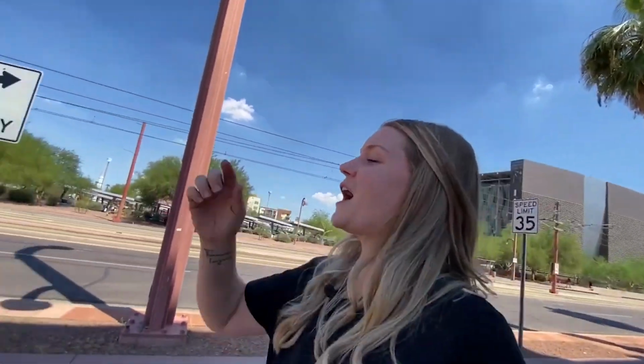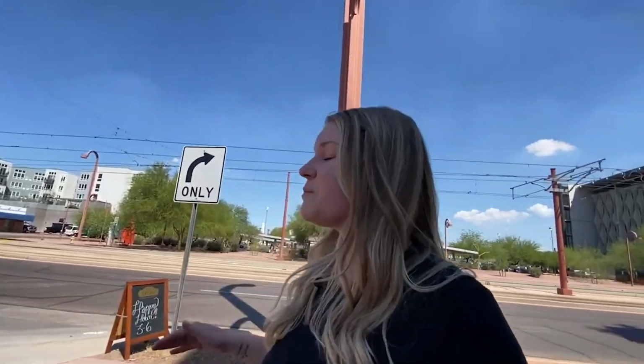You've got the light rail, which is actually just right here on the main road we were walking on, Central. So if you don't have a car, that is okay. You can make it without a car here. You've got the bus system, you've got the light rail and everything like that. So public transportation is actually pretty decent in downtown Phoenix. It sucks in the rest of Phoenix, but if you just have a bike or want to take the light rail or something, you can make it and be totally fine.